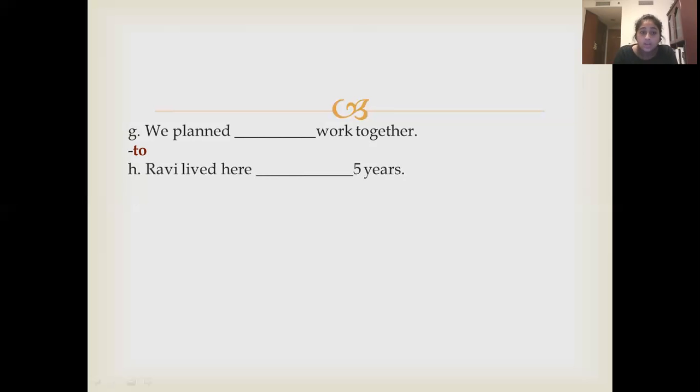Okay. Ravi lived here dash 5 years. So here you can see a period of time given. So just try and think back to which preposition is used for a period of time. I'll give you a second, sorry. Okay. For is the answer here. Ravi lived here for 5 years. So as I said, for is used for a given period of time.